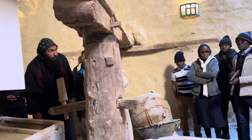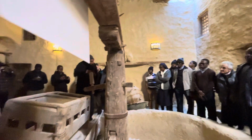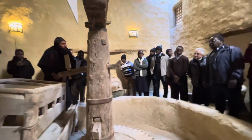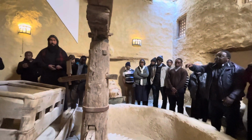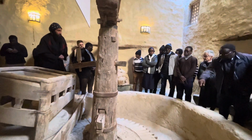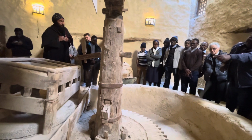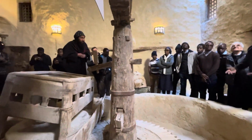So this is the grinding mill from the 14th century for grinding grains. Normally in that cone thing you put the grains there, the grains go down slowly, and as the donkey would move around here tied to this piece of wood, it would turn this wheel here, and this wheel here which has teeth would be turning the two grinding stones there. So the grains enter between the two stones, and then after turning several times, it's ground into flour.